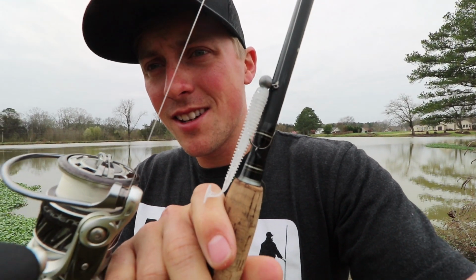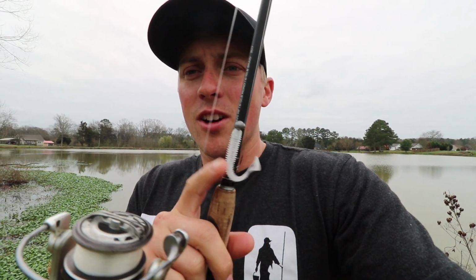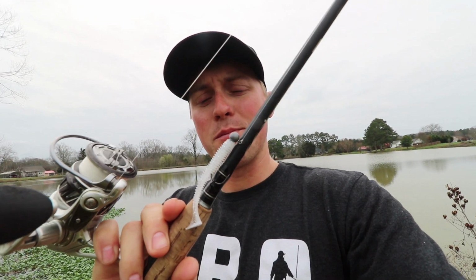I got about an hour and a half here to fish, and what I got here is a little tiny 1/8 ounce jig head I got off shopcarls.com with a tiny little 2.5, I think it's like 2.8 swim bait, super tiny. So everything should bite this: bass, crappie, maybe even bluegill, who knows. So we're gonna throw it in this pond.